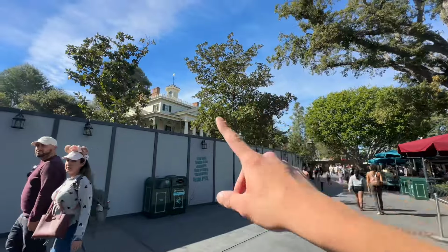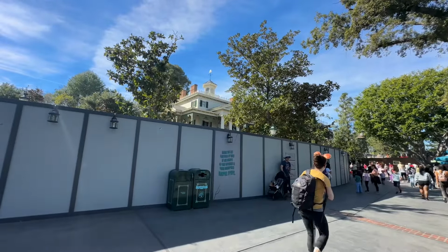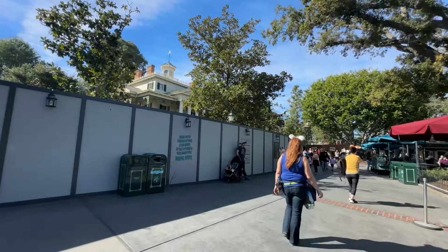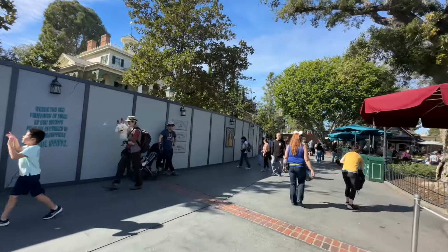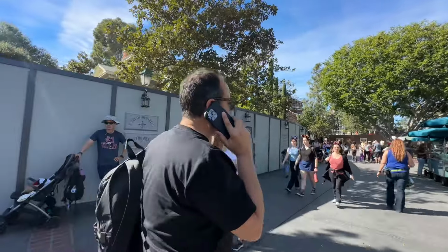They also took down the Haunted Holiday decorations, which is weird because it's just gonna reopen as Haunted Holiday in August. But whoa, what is that? But they do have some really neat theming on these walls. Oh wow! Look at that.